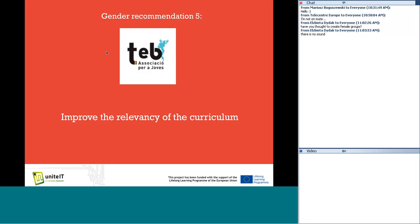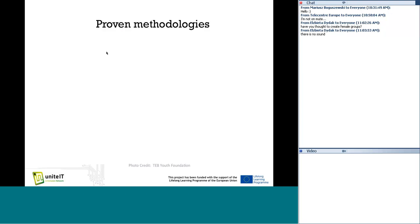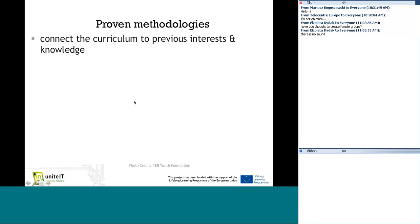Another recommendation: we think we should improve the relevancy of the curriculum and make it closer to the world, or try to do it in your workshop also, in your recruiting campaign. Two methodologies for this are connecting the curriculum to previous interest and knowledge, which we already talked about. If you can build on something they already know, these are proven pedagogies. Also connect the curriculum to solving real-life problems that they might have in their lives.